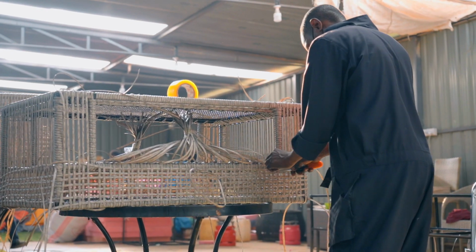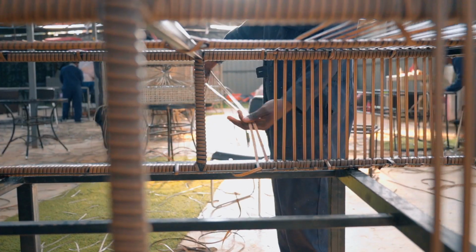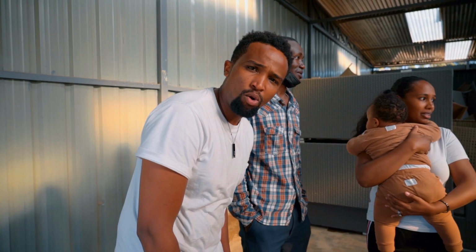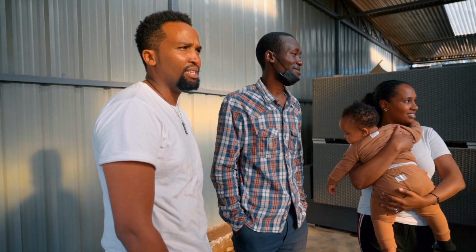So yeah, we chose our colors, we chose our seat designs, and they're being done currently, so tumeona progress. We like it. Thank you so much for showing us around. This is amazing work. Local. Buy Kenya. Build Kenya.